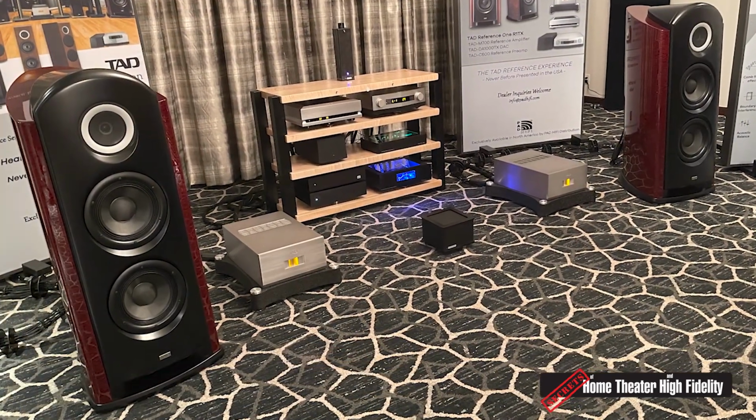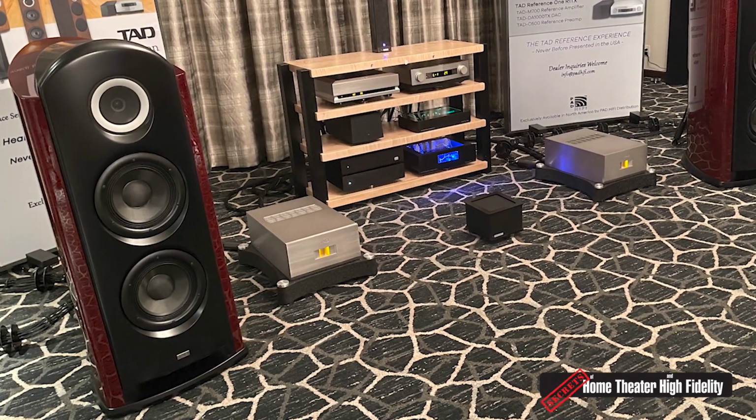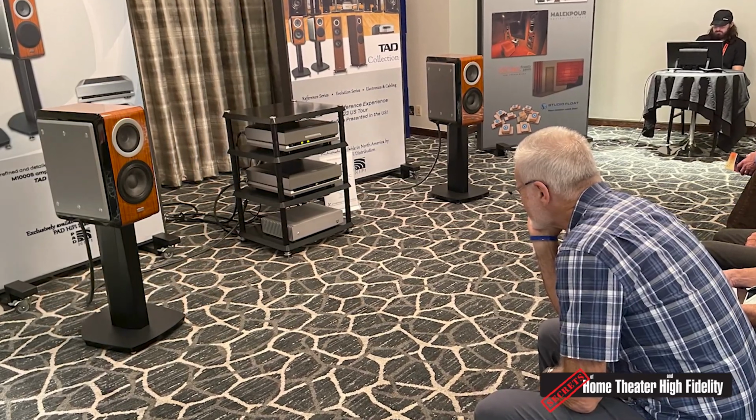And so we're going to be at all the shows we can afford, to get nice rooms like this where we can really put our products out in a way that people can hear them properly. And then to take the Reference One and the CE-1 and some of our other products and bring them around to various locations around the country at dealers that want to have an event. So our starting point is really to get people listening again.